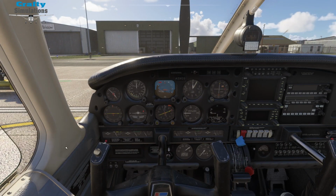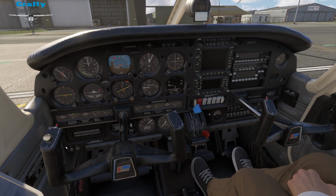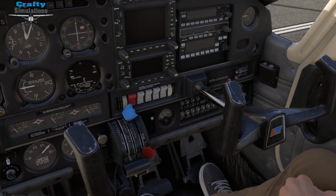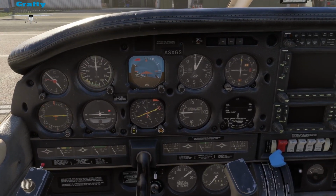So welcome to the Dakota's cockpit. I think if you've flown in any of my Piper aircraft or watched any of my Piper aircraft videos, you'll probably know this cockpit pretty much through and through. It is a fairly simple cockpit to work out. Pretty much the same layout amongst them.